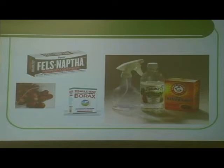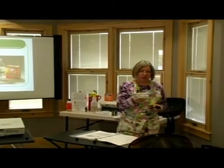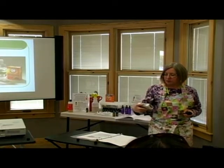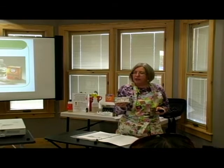I don't think it has naphtha in it anymore. Well, in the old days, I've heard, this is like 100 years, they've been making this stuff. Your great-great-grandmother is going to know about this. I've actually started using this instead of a lot of stain remover stuff, and it works excellent.